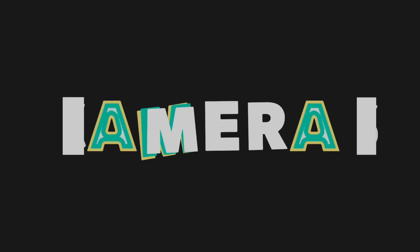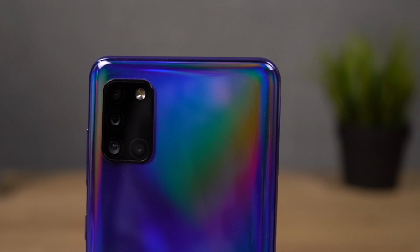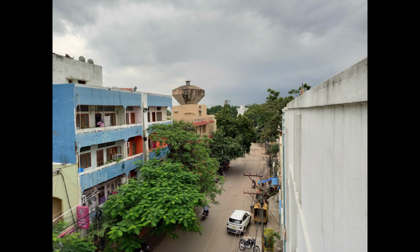Next, we also got some pretty decent cameras on this phone. On the rear, this phone has a quad camera setup with a 48MP camera with f2.0 aperture. And for selfies, you get a 20MP camera with f2.2 aperture. These are some sample shots.